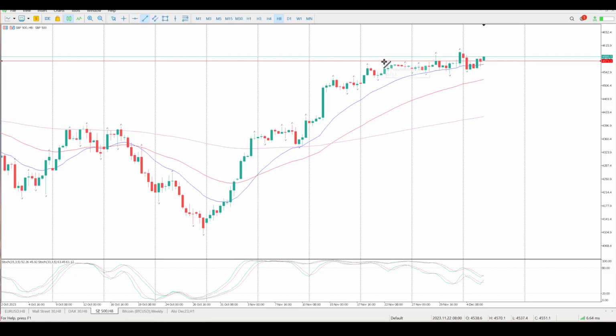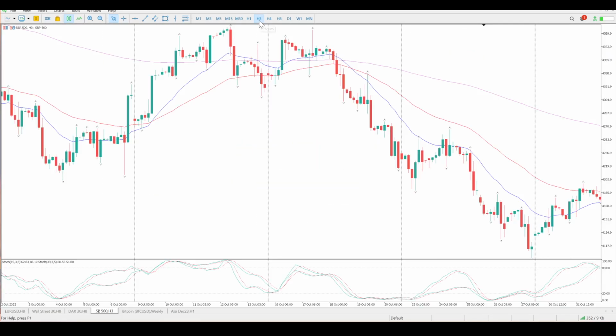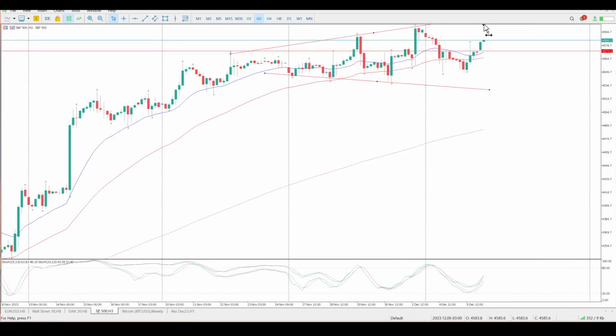For me though, just get your diagonal on the top. And there is a little diagonal here, and that's kind of the megaphone that we're in at the moment. So it is a consolidation pattern. There's nothing else really to write home about. It is sideways, it is ranging, it is dangerous. So it's not something that you want to be trading because it's just going to hurt you.